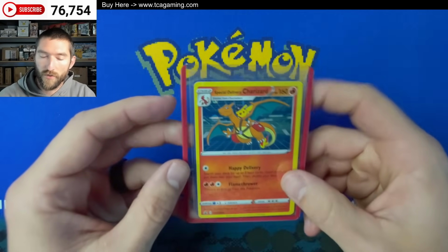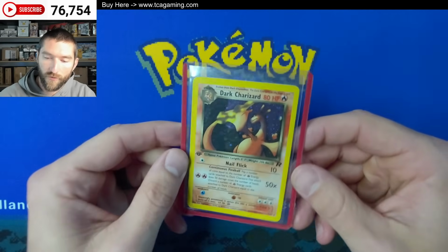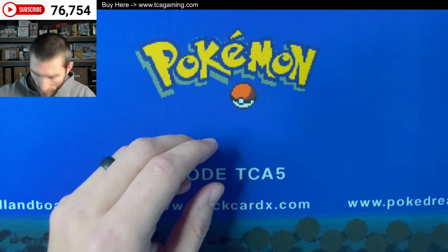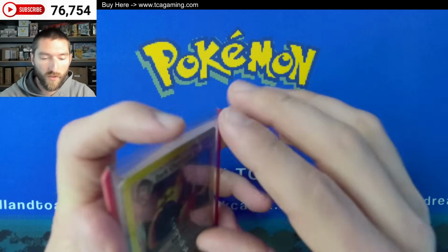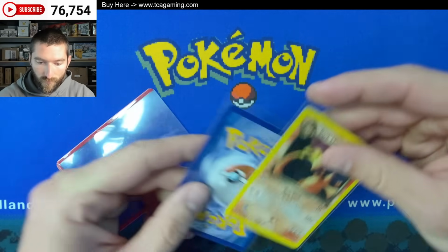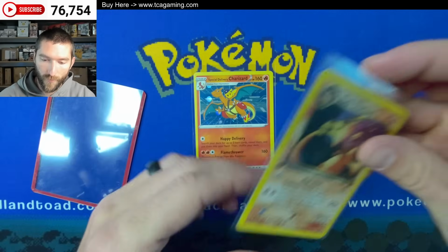Nice special delivery Charizard. This was actually free from Mr. Pariah, West Bragg from the chat. If you guys know him, I bought his Dark Charizard. He talked about it in our last stream. Here, I'll pull it out and show the conditions so you guys can see what's going on there. He threw in this special delivery Charizard for free, which was really cool of him.